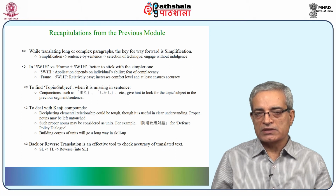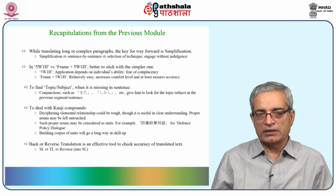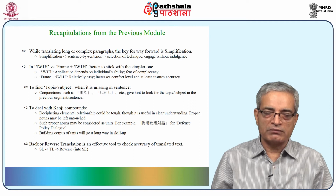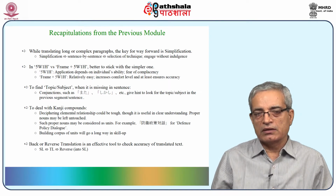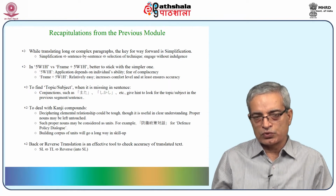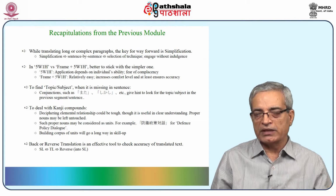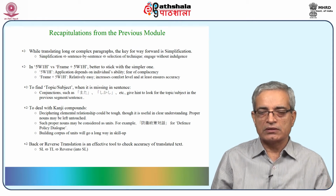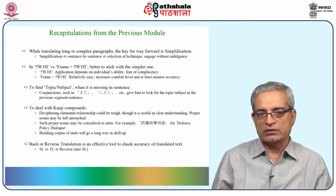Back or the reverse translation is an effective tool to check the accuracy of the translated text. That means once the source language is translated into a particular target language, if it is translated back into the source language, the last translation and the original source language can be matched to see whether the translation is accurate. If they are not accurate, then the problem could be at two stages: from source language to target language, or from target language to the source language.